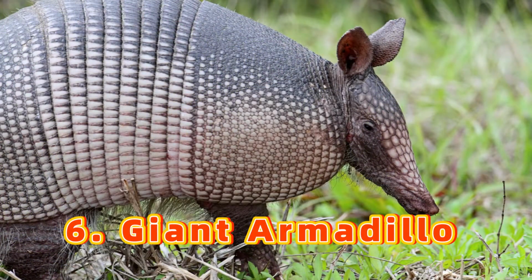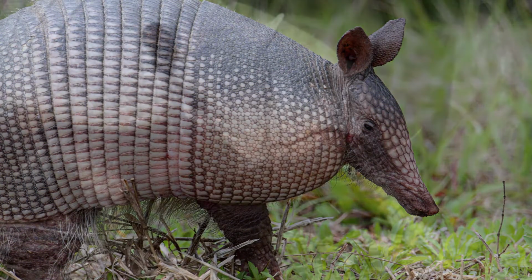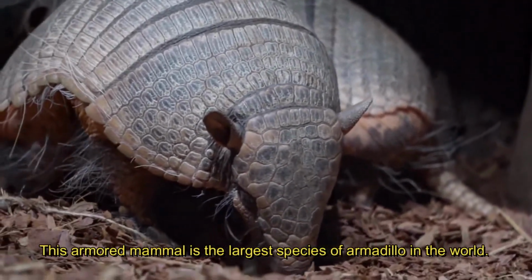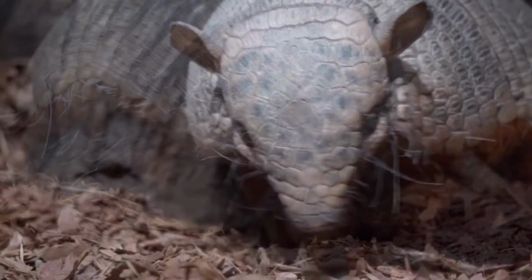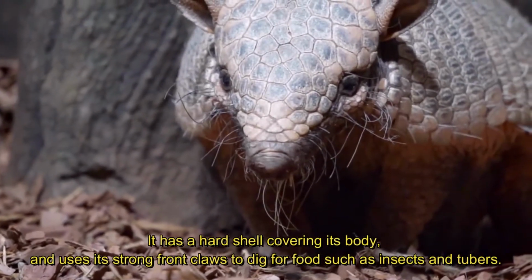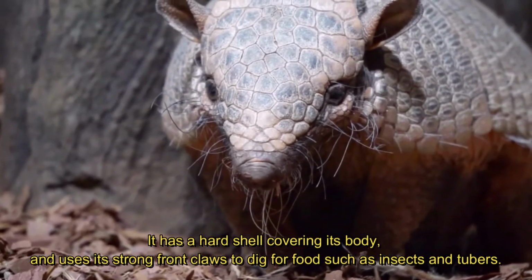6. Giant Armadillo. This armored mammal is the largest species of armadillo in the world. It has a hard shell covering its body and uses its strong front claws to dig for food such as insects and tubers.